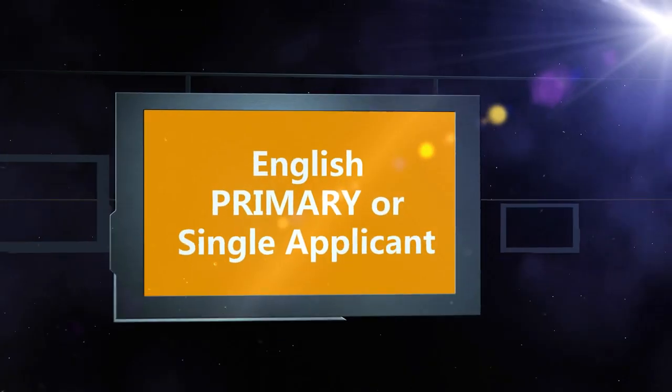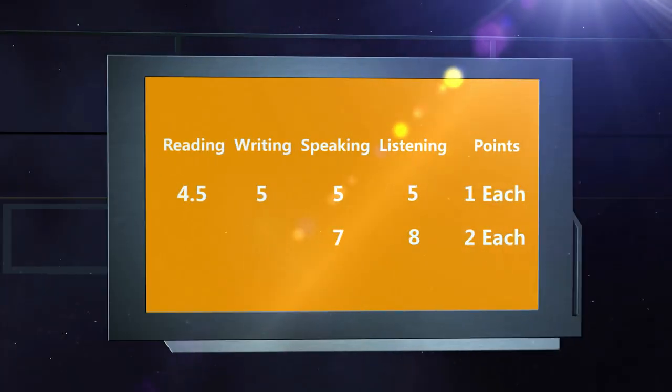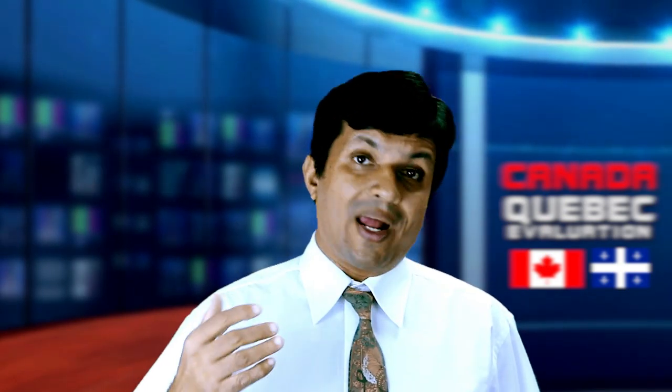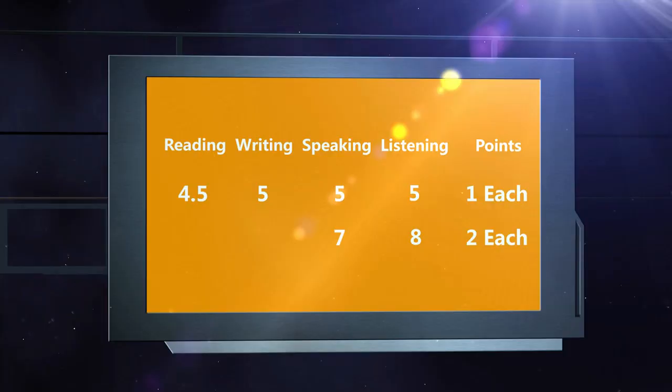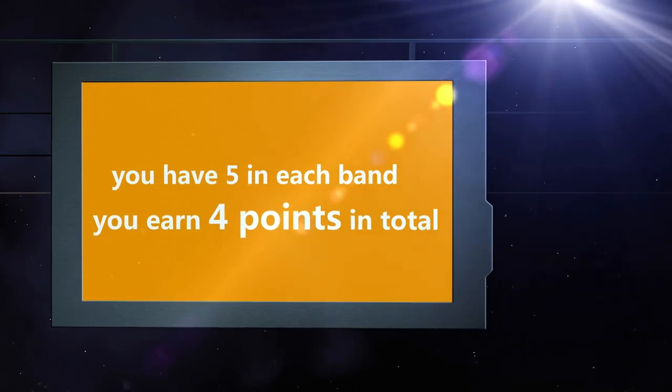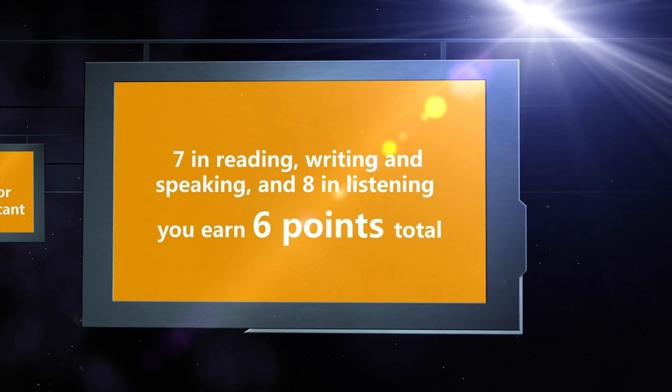Let us now go to the points for English and French. English for the primary or the single applicant. If you have reading 4.5, writing 5, speaking 5, and listening 5, you get 1 point each to a total of 4 points. Now, for speaking and listening, if you have 7 or more in speaking and 8 or more in listening, you get 2 points each, just for those 2. So I'll give you 2 examples here. If you have 5 in each band, then what is the points you will gain for English? You earn 4 points in total.